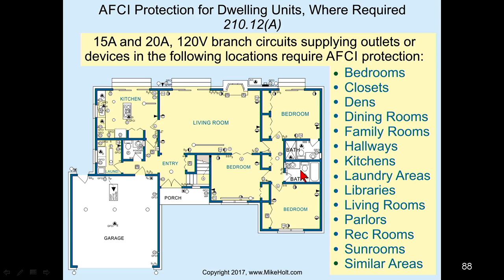Don't need AFCI protection in bathrooms. Don't need it in stairways. Don't need it on porches. Don't need it in garages. So these guys got a little more market share they can pick up there.